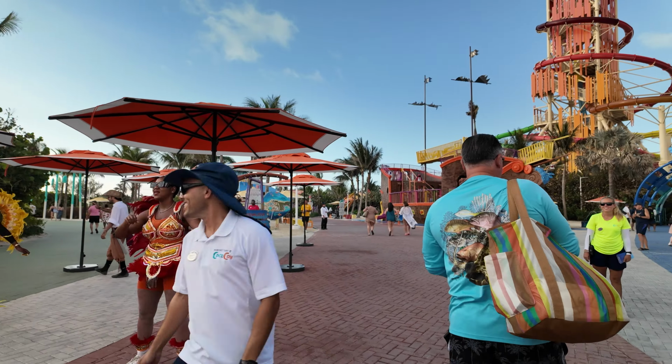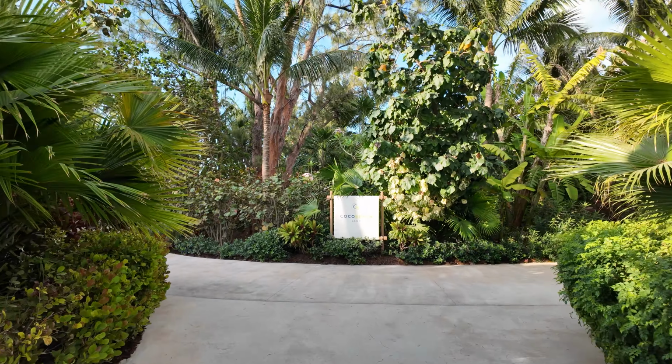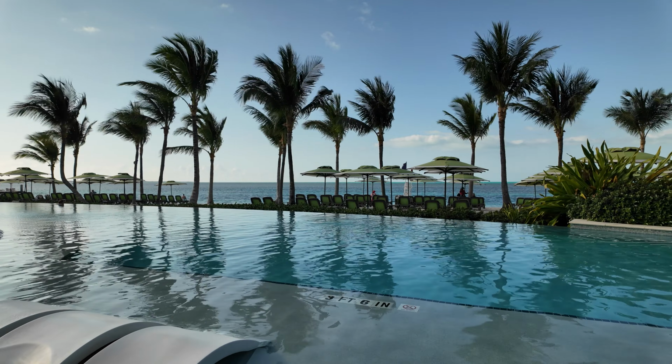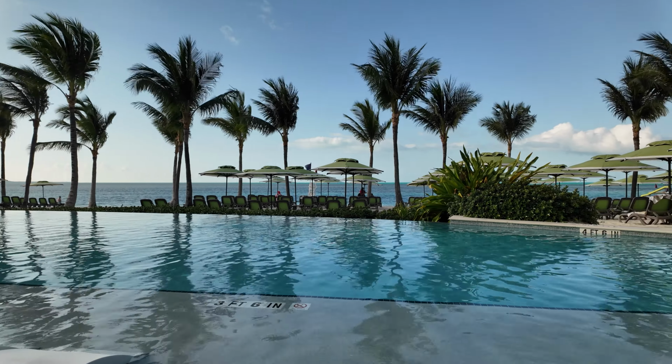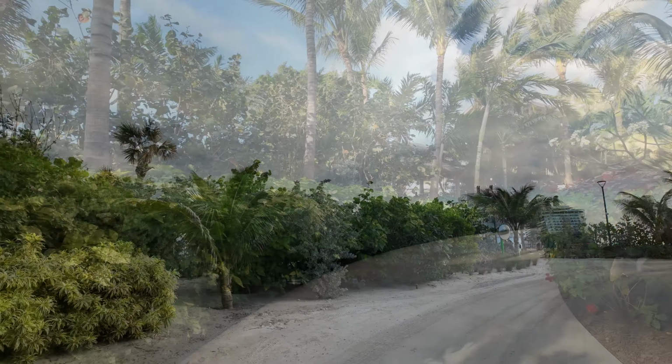So we got off the ship at 8 a.m., one of the first 50 people off the ship. There's two ways of doing it. At the end of the pier, you can go right, get on a tram, take it over to the beach club, or you can walk through by the pool. We took the tram, took 5 minutes to get over there.